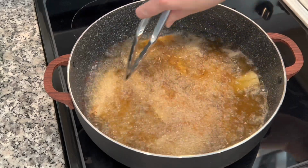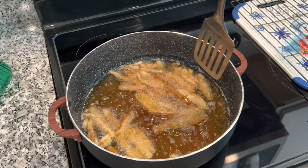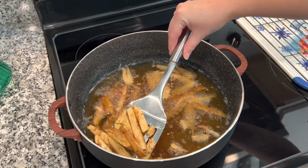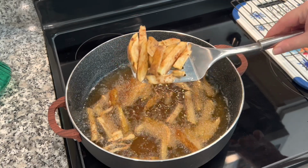So I'm just cooking up my french fries. I'm making sure not to overcrowd my pot. I don't want any of those french fries sticking together, but I did cook them for about, I'd say, 6 minutes until they were nice and crispy. And then I'm just going to remove them and put them on a drying rack just so that they don't get all soggy.